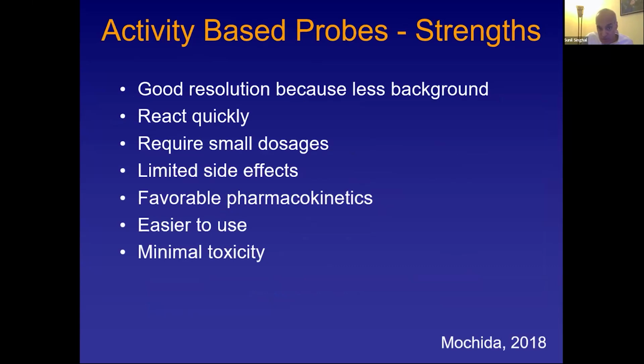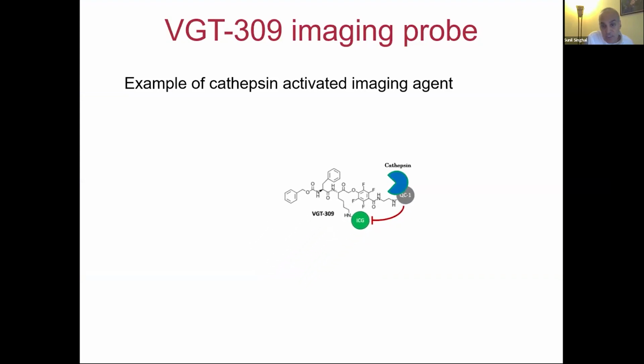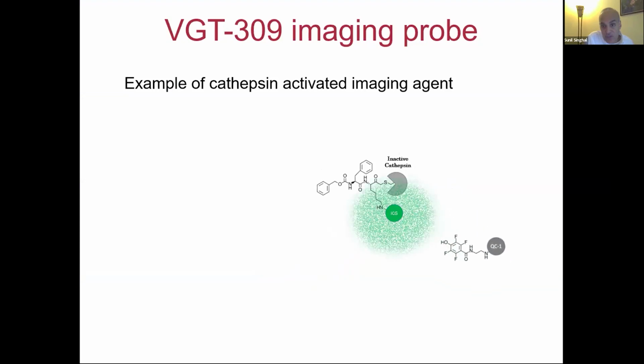These activatable probes are very good because they react quickly. They don't require much dose. They have really little background, and they're easy to use, minimal toxicity. So here again, you can see the quencher canceling out the ICG. Here's the substrate, and it floats into the cancer. The quencher goes away, and the tumor starts fluorescing.